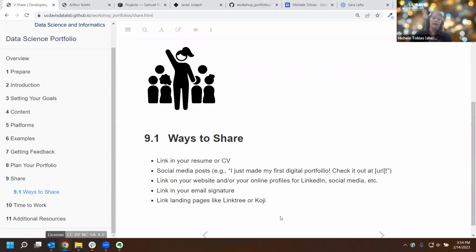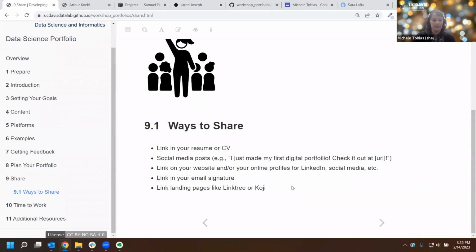I would consider linking it in my CV or on my resume. I personally would do social media posts about it because that's what I'm comfortable with. Depending on your presence and how much you use that, you might consider doing social media posts. You might also link it if you have a separate website, or link it on your other professional profiles like LinkedIn, or put it in your bio for your social media accounts. You might link it in your email signature, or if you have a landing page account like Linktree or Koji, you could put it on there as well. So when people go to that, they can see the whole list of things for people to learn about you.